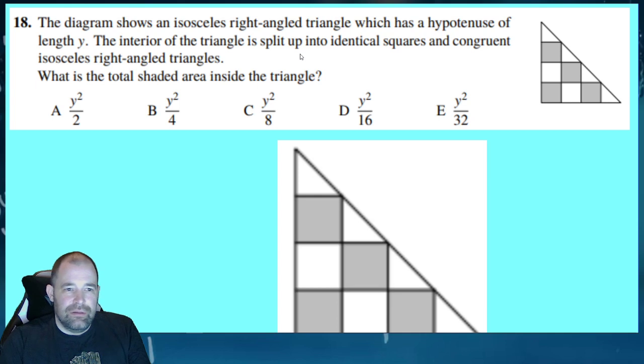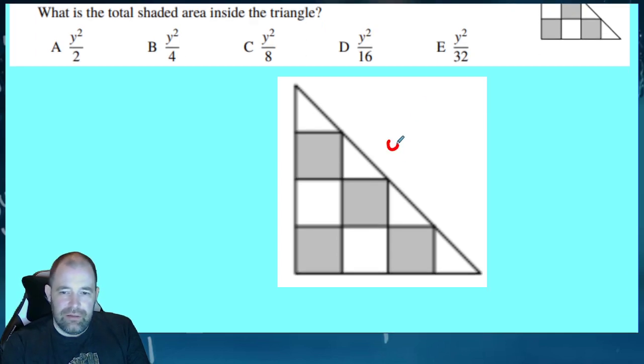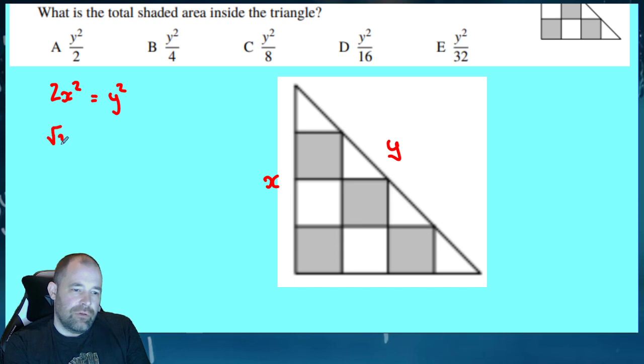Which one's y? The hypotenuse. So we know that this is y. So we need to work out the area of these four added together in terms of y. So to do that, I'm going to work out this length, because if I know this length, I can divide it by 4 to get one edge of the square, and then I can work it out. So this length is going to be, we know that 2x squared is y squared. Root 2x is y, so x is y over root 2, or root 2 y over 2.